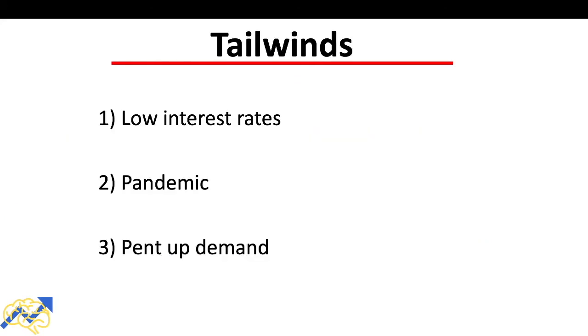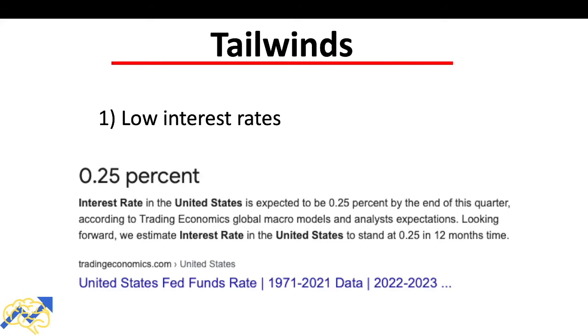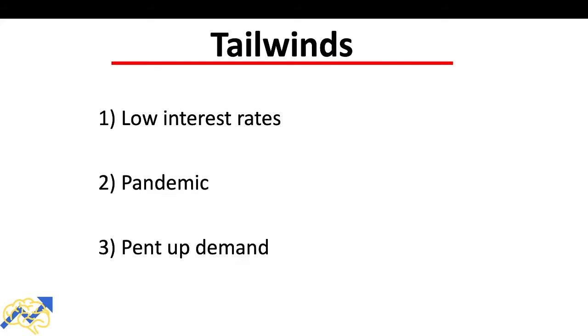As for Century Communities stock, there are 3 main tailwinds for the company and industry. The first is low interest rates, the second is the pandemic, and the third is pent-up demand. Right now, as I'm filming this video in late May 2021, interest rates are still at a very low level, and this is a macro tailwind for both Century Communities and the industry as a whole. Because with lower interest rates, the cost of borrowing falls and more people are able to afford housing.